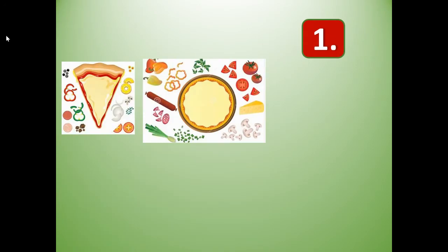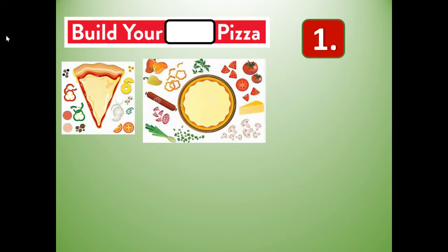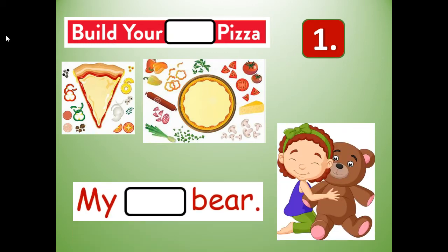Number 1, build your blank pizza, or my blank bear. What do you think it is? Own. Build your own pizza, and my own bear. Own, O-W-N. It has the OW, which says long O. So stretch it out. Own. Shrink it. Own. O-N. Own. O-W-N. Own. Build your own pizza. My own bear.